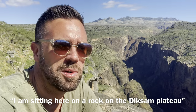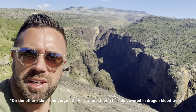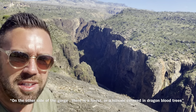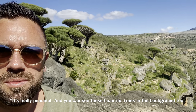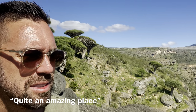So I'm sitting here on the rock on the Lixan plateau. On the other side of the gorge there is a forest or a hillside covered in dragon blood trees. It's really peaceful. You can see these beautiful trees in the background too. Quite an amazing place.